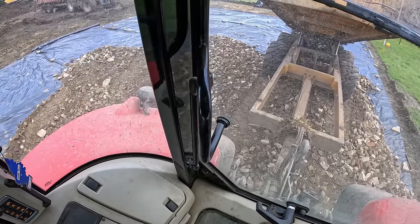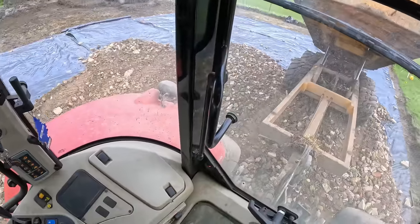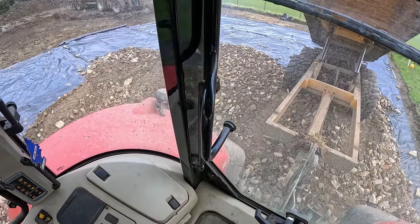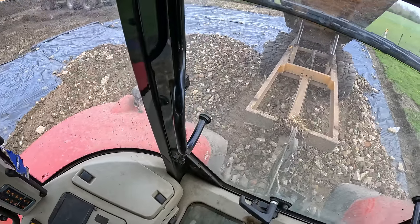Open the door. I love this tractor with the joystick. Pull it back to go up with the trailer. Press it left to go with the doors. Tip her all out.